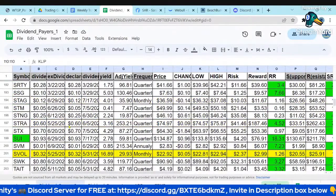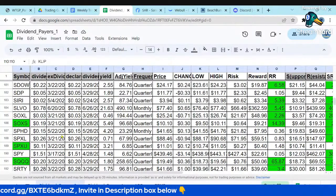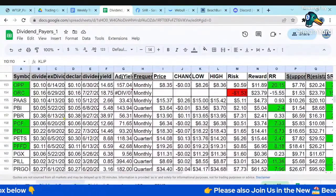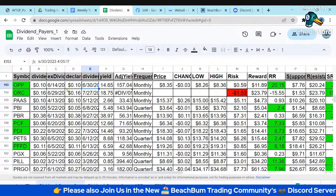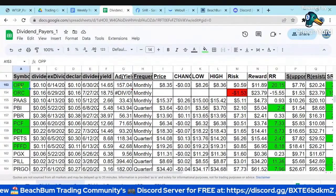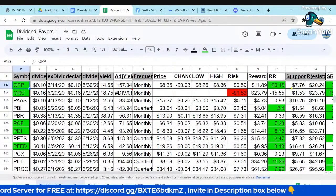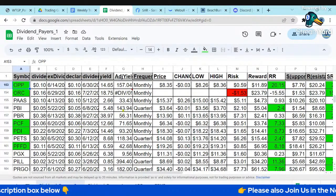Again, the ones highlighted in green are within 10% of their support level. So again, I'm looking for a combination of dividend payment and price appreciation. Again, you can see their ex-dividend date, the dividend payment date, the reported yield, and then the adjusted yield, which also takes into account potential price appreciation given the support and resistance levels. So again, all of the gray columns are automated systems that update at the end of the day, and we have other automated systems that collect this information during market hours.